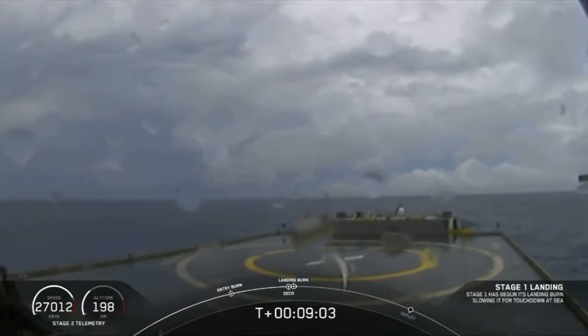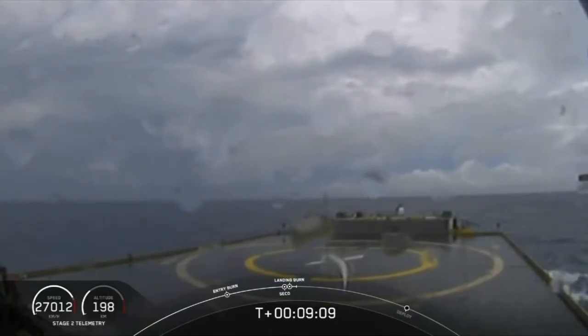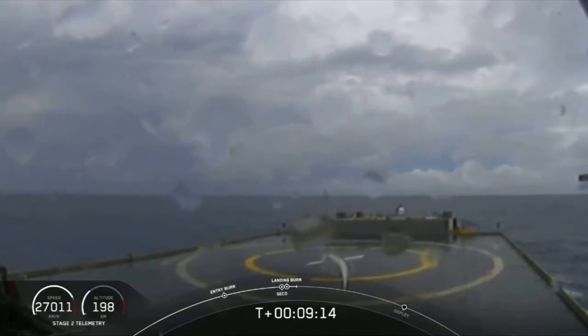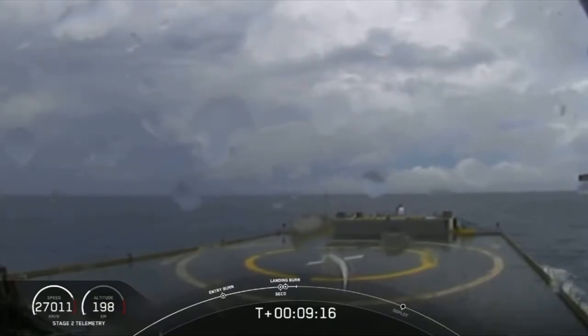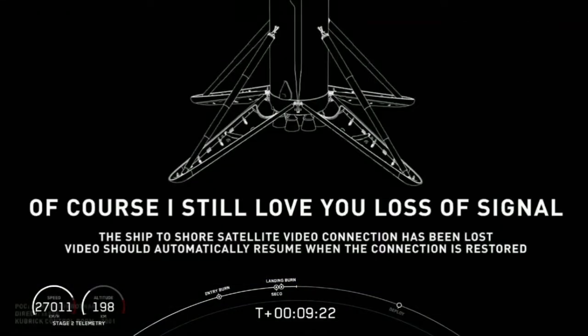Now we are waiting for our first stage to make its way to our drone ship, Of Course I Still Love You. "Dragon, SpaceX, nominal orbital insertion. Launch escape system confirmation is disarmed. Nominal orbital insertion." And what you're seeing on your screen is a live view of our drone ship, where our first stage will be coming down.